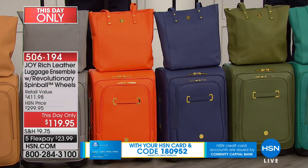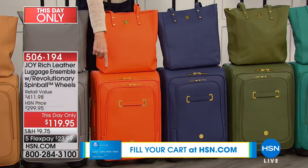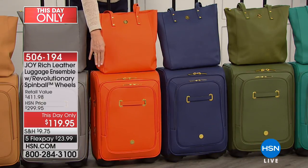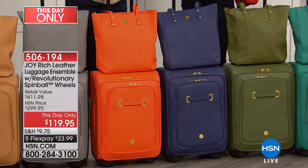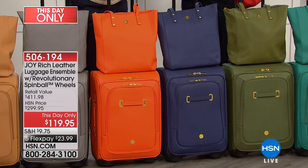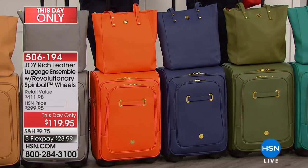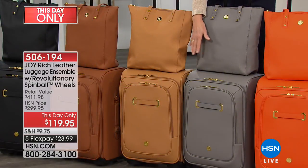The orange, how much fun is orange luggage? And by the way, you're getting the luggage clothes, which I'll show you in a second. So if you're looking at this orange and going, oh, I don't know, is it gonna get dirty? Don't worry about it, it's durable, it's real leather, but it'll come with a color coordinated luggage cloth. So you'll be able to protect it, it'll be just as beautiful as when you take it out of the box. The gorgeous gray.